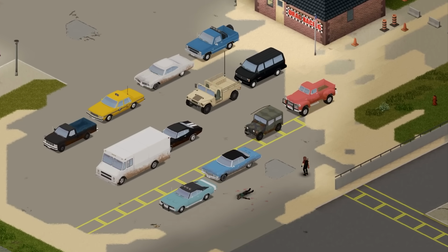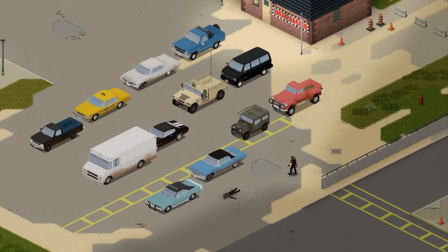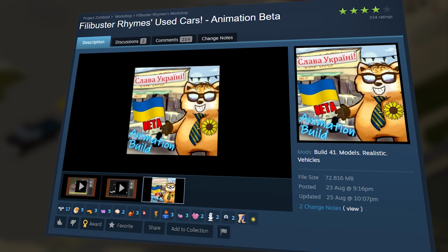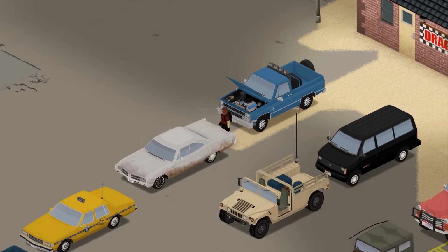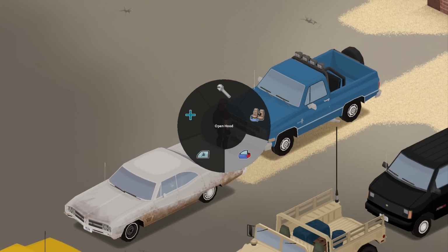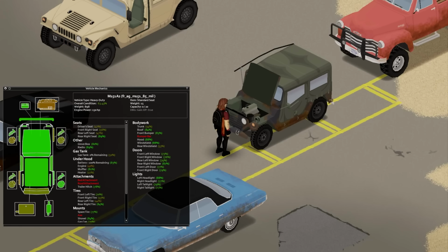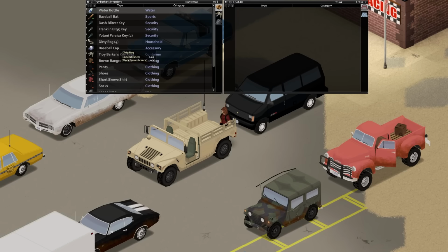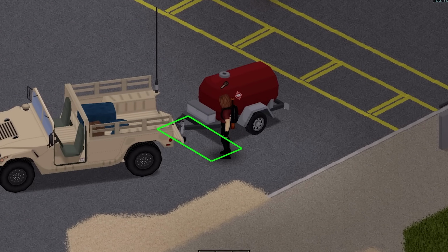If you're one of the many players using this mod, you'll be happy to know that a brand new additional mod has been released called Phillybuster Rhymes Used Cars Animation Beta, and it does exactly what the title suggests, adding a ton of animations to the vehicles the mod brings to the game. That includes things like opening doors, lifting the hood to see what's contained within, which has actually been modeled by the way and looks pretty convincing, and even filling up the trunk with loot that you've collected from your latest scavenging run. The animations extend to trailers too, actively showing the process of hitching a trailer to a vehicle with this new update.